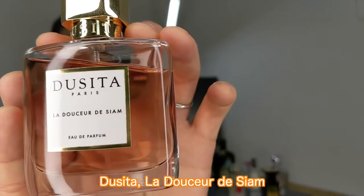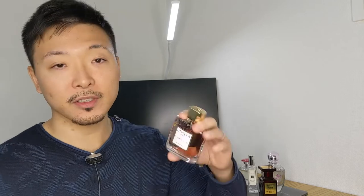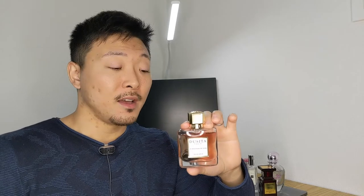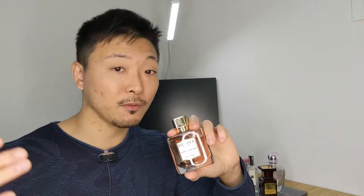So the next fragrance that I have gifted to my wife is Dusita Le Décor de Siam. I think that's how you pronounce it. So Dusita fragrances. This is a fragrance which I gifted to my wife the next Christmas. And boy, was I right about that. That was a really good decision. With my limited experience with women's floral fragrances, it is to me the best so far. I mean, it's not an exaggeration. I really think this is the best floral fragrance that I have ever put my nose on.